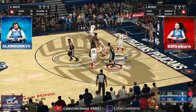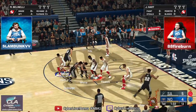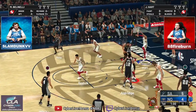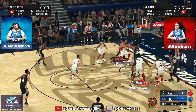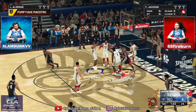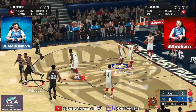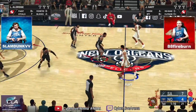Bellinelli dishes to White. Now here's Bellinelli. He's covered closely. Here's Aldridge. Goes back up. He lays it in. And right from the start, Kevin, they've been pounding the glass. Most of those 50-50 balls also going their way.